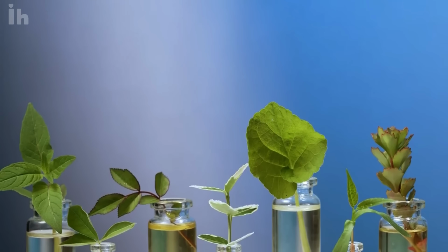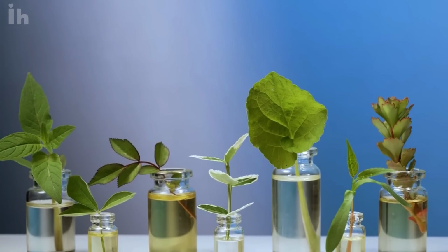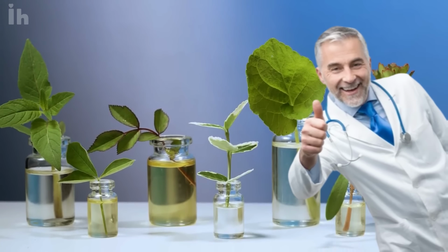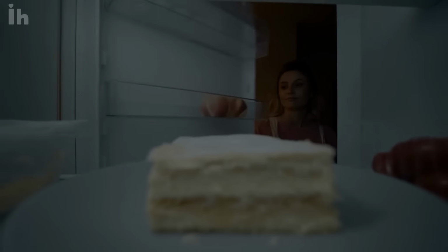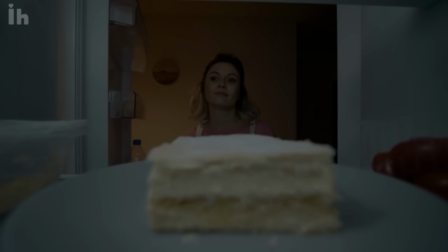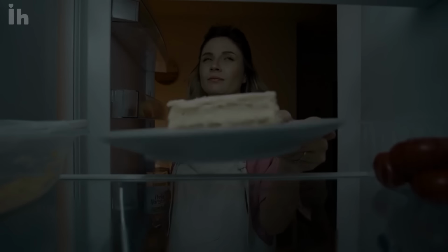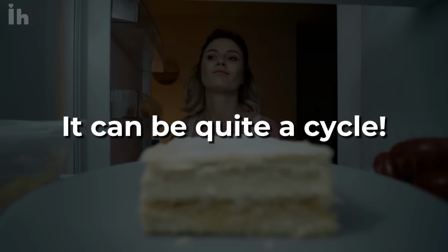If you're interested in reducing sugar intake and bringing balance back to your body, these plants could be a great option to consider. At the very least, they may be a healthier alternative to that late-night bowl of ice cream. Too much sugar can really affect how you feel, leading to fatigue, irritability, and an ongoing craving for more sweets. It can be quite a cycle.